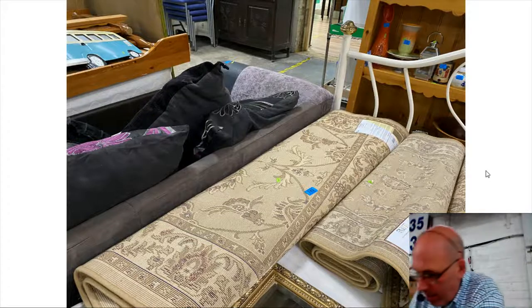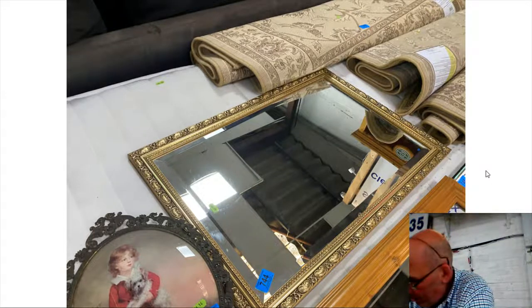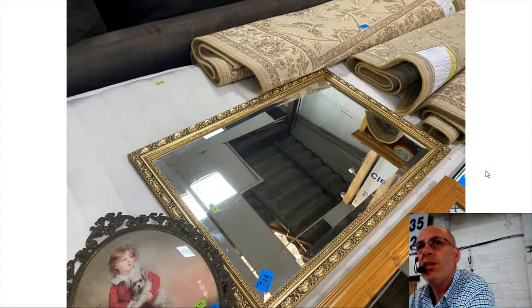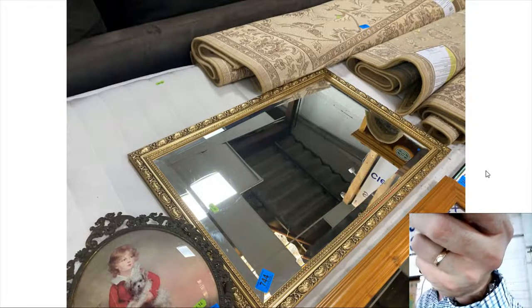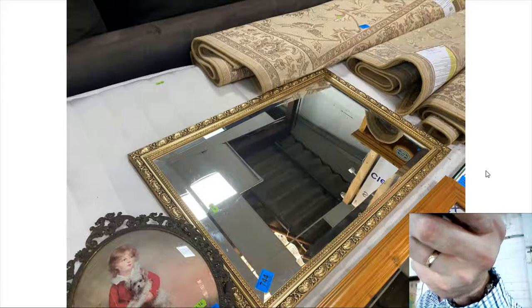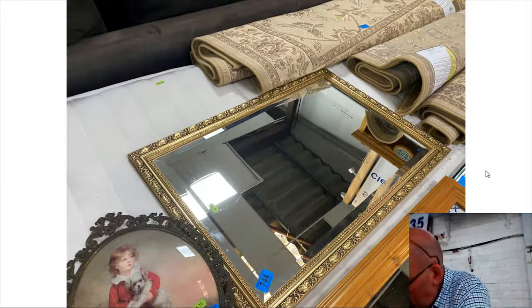And lot number 744 is the beveled edge mirror. Nice looking thing, this one as well. And I've got £6 bid. 6 bid, 7 anywhere. 7, 8, 9, I'm out. 9 bid, 10 anywhere. £10 anywhere on this one. Selling away then at £9 to number 1.